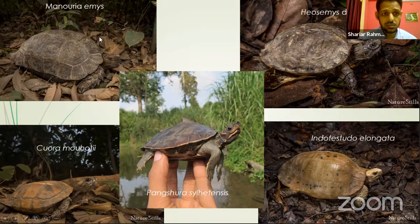Here are some pictures. On the left is the critically endangered Manouria emys, the Asian giant tortoise, and on the right is Heosemys depressa, a species that was thought to be endemic only to western Myanmar until we discovered a new population in 2014. On the bottom left is the critically endangered Kachuga, which we also discovered for the first time in Bangladesh. Then we have Pangshura sylhetensis, the Sylhet roof turtle, and the critically endangered Indotestudo elongata as well. We also have the softshell Amyda cartilaginea, the box turtle Cuora amboinensis, and Lissemys punctata, which are found mostly in urban areas in ponds.